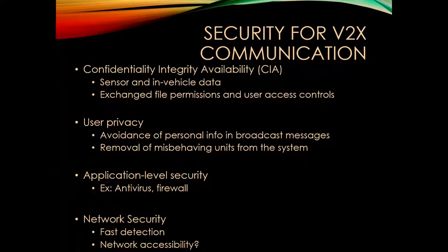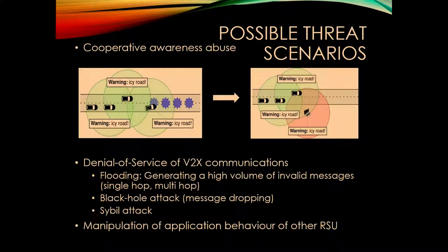How do you detect such kind of threat? The application level will not tell you anything. So to give you, let's say, one concrete example, it is when you actually abuse this kind of concept of collaborative communication.